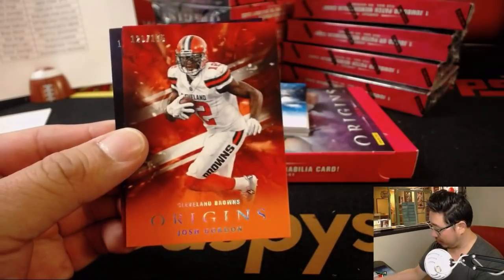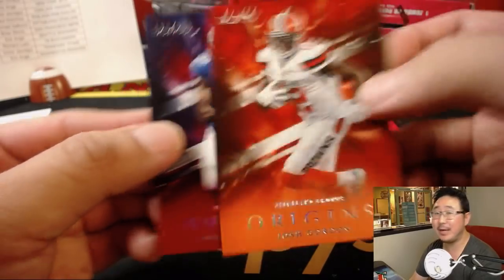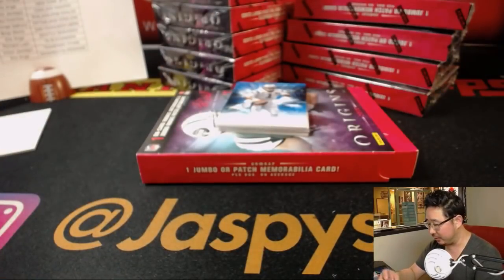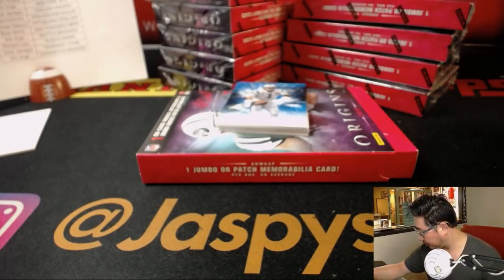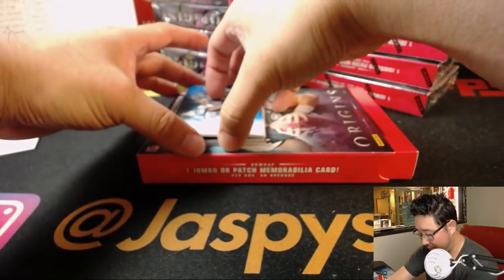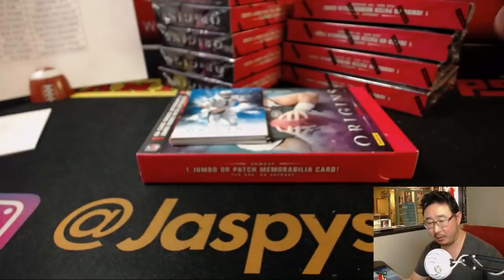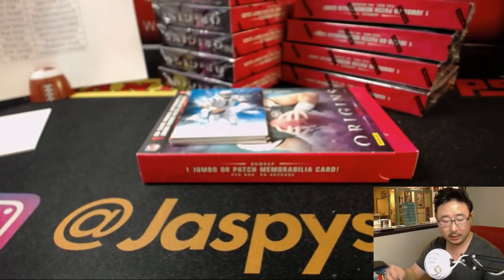There's LeSean McCoy, and there's Josh Gordon out of 175, and out of 299, Odell Beckham Jr., OBJ. I think the Giants could surprise a lot of people this year. With all those receivers healthy and whatnot. All right, right here we got Michael Gallup for the Cowboys. That is for James and his Cowboys.